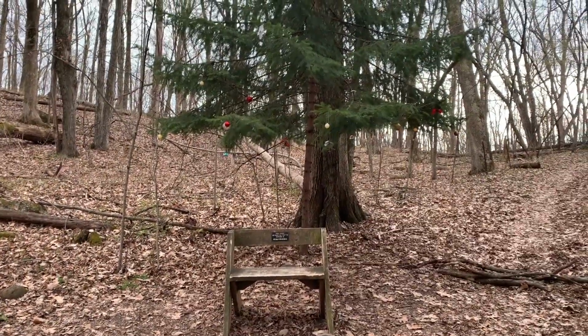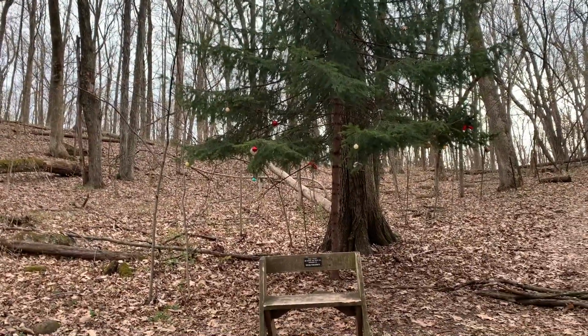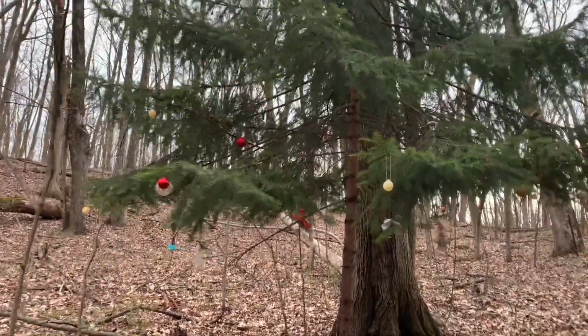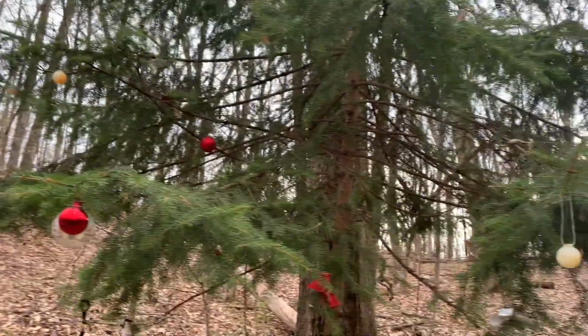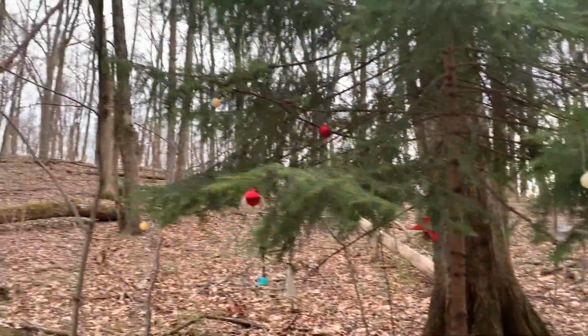Well, here's something you don't see every day. There's a bench here along the trail, and this pine tree has an array of Christmas ornaments. I'll have to bring one with me next time.